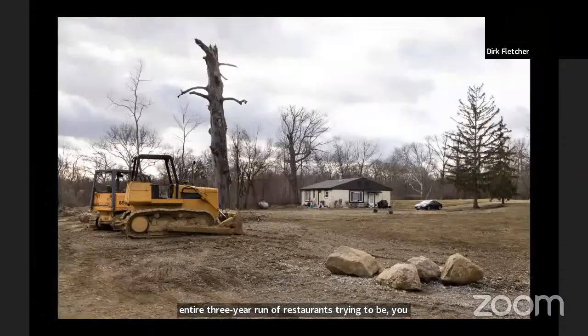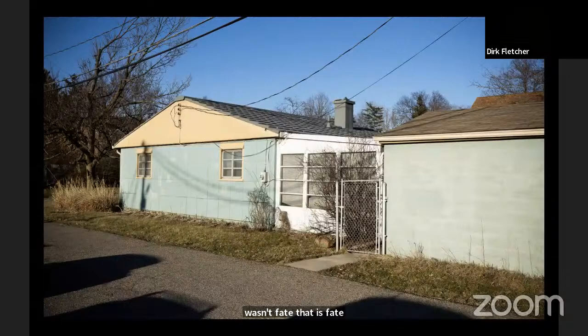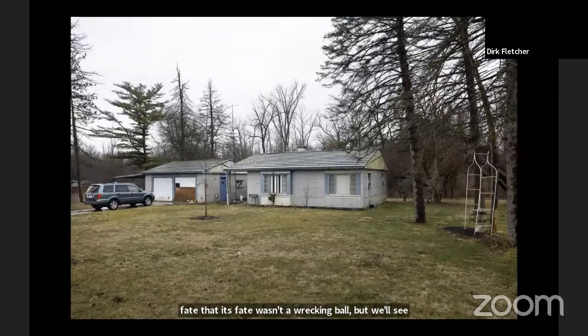And I haven't been back. If you turn around, to my right is an Oaks Lodge, and behind me is a golf course. So I'm hoping its fate wasn't a wrecking ball, but we'll see. A two-car detached garage, but that very well could have had the breezeway kit, in the same proximity.